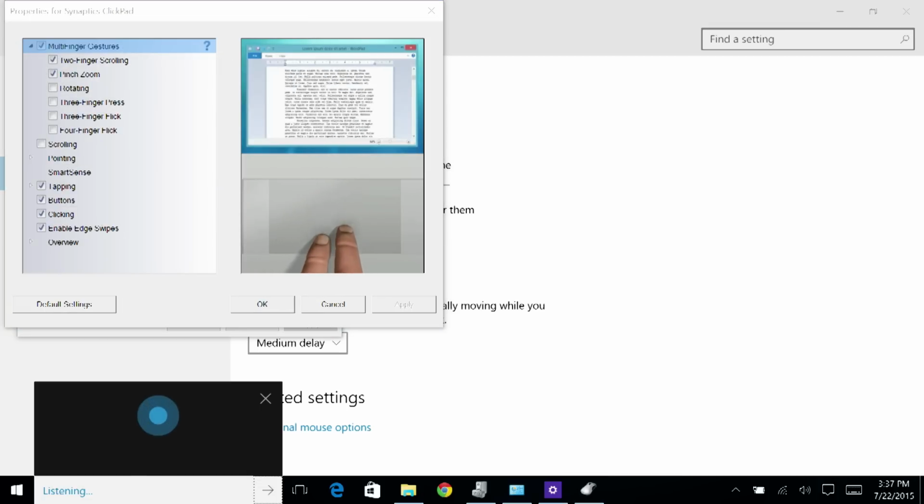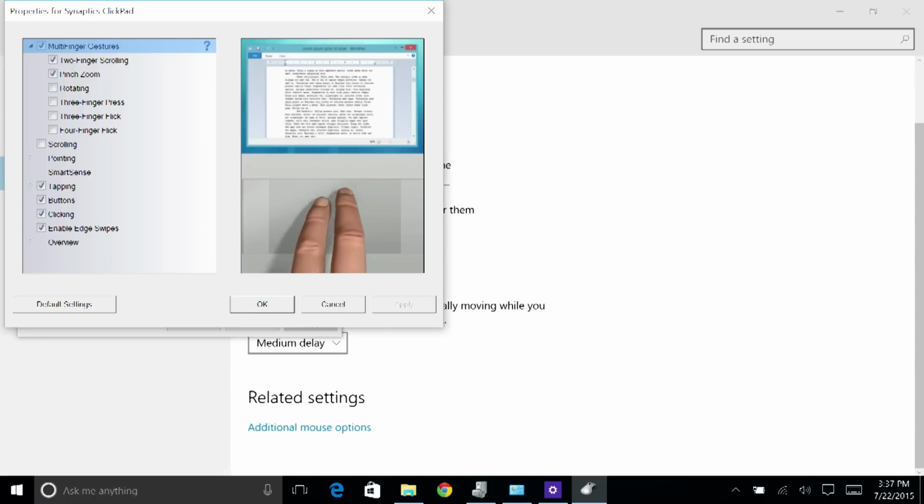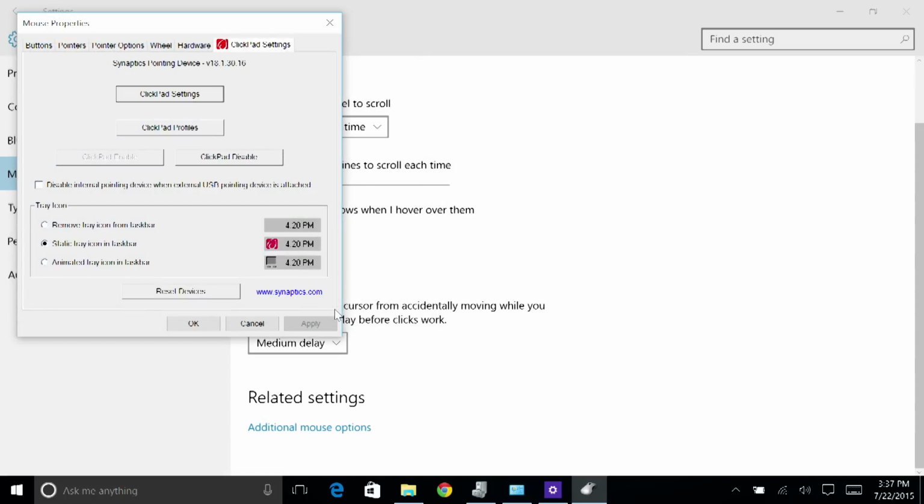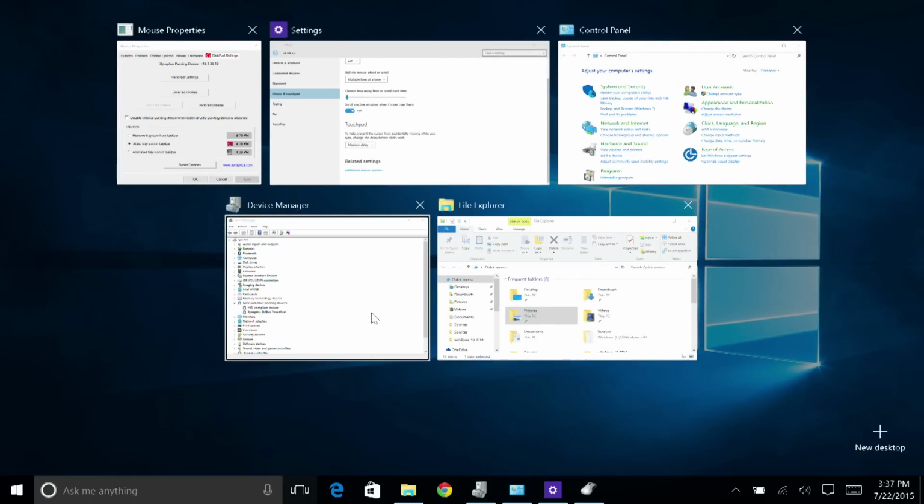So I can swipe in from the side and trigger Cortana, but I can swipe in from the other side and trigger the Alt tabbing. Mm-hmm. I thought I could. There we go. There you go. But it's unpredictable what works and what doesn't.